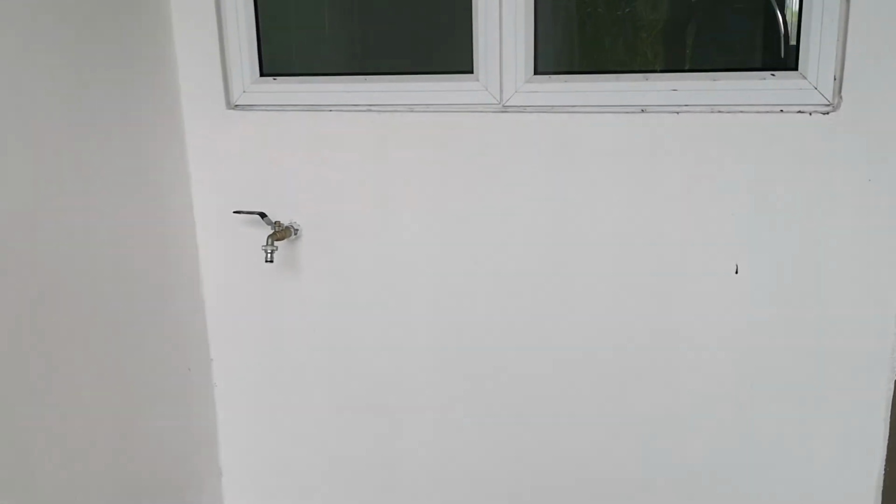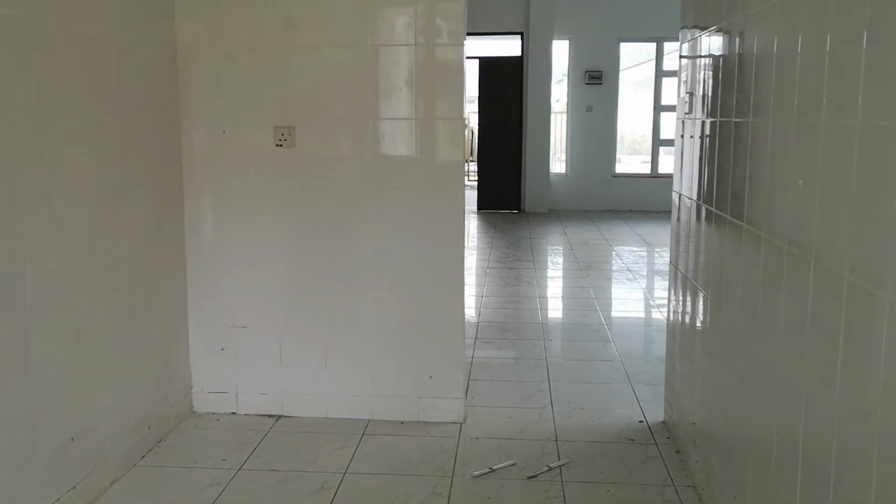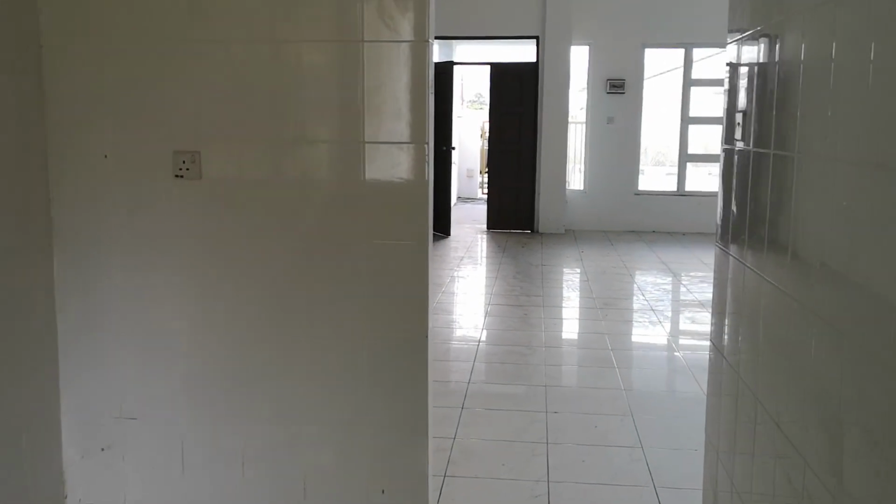Now this is where you put your washing machine, everything. So this is the back. This is on a very good soil. No cracks so far. I don't think we have any cracks.